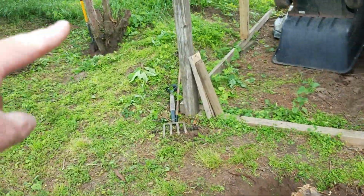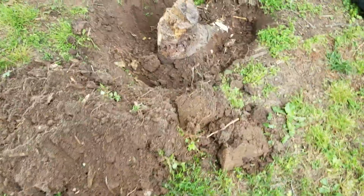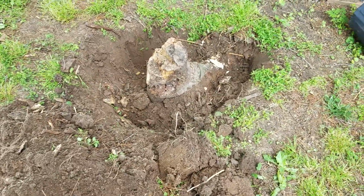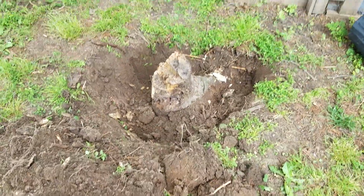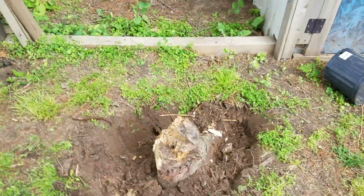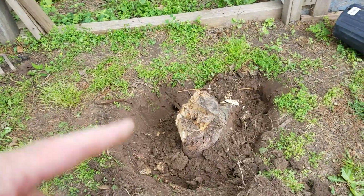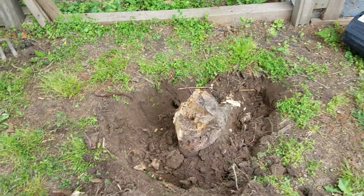So I have these two stumps that have been a thorn in my side for a couple years now, and I really need to get these out in order to finish the lean-to so I can utilize it. But to go in and out with my wagon, that stump is right smack dab in the front of the door where the doorway is going to go.